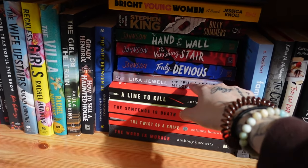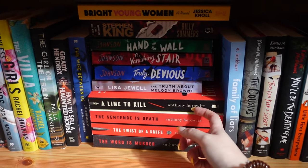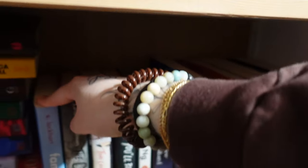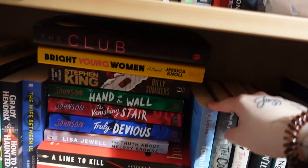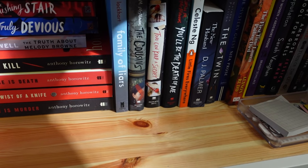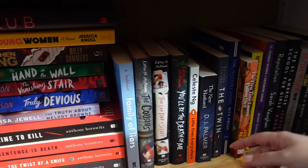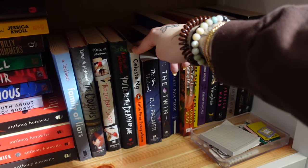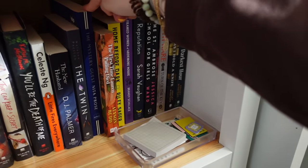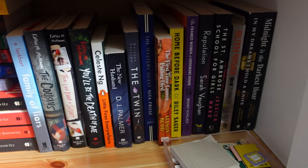a Lisa Jewell book, the last one that's on my TBR that I have, basically. Literally the entire Anthony Horowitz series. I don't know why. Family of Liars, which is a prequel to We Were Liars. Some Karen McManus books. She wrote One of Us Is Lying, so I have a few of her other books. Little Fires Everywhere, The New Husband, The Twin, The Mystery Guest by Nita Prose, and this is a kind of sequel to The Maid.